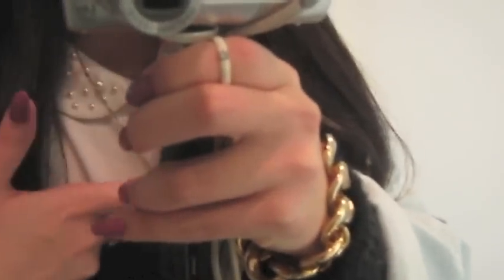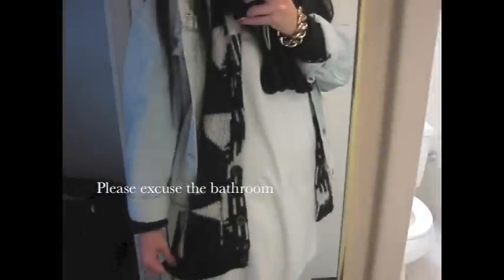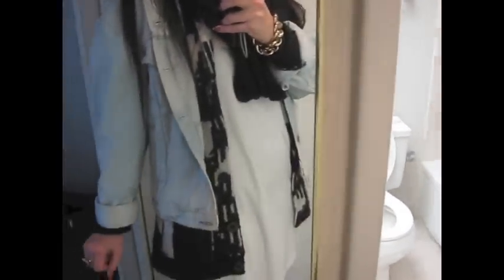And then down here, I'm wearing a kind of thick material dress from H&M. I only got this for like $15. And it also has a cute Peter Pan collar with pearls on it. And for jackets, I'm actually layering a really thick sweater from Forever 21. Well, I like that. And then I'm wearing on top my vintage Levi's jeans jacket, really oversized.